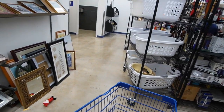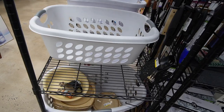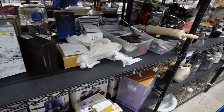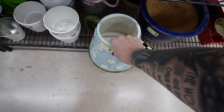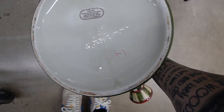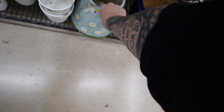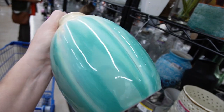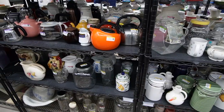Looks like they're putting out some fresh merchandise. Most of those are empty, so that means they must be stocking the shelves. I like the checkered look on this, but I don't think it's Mackenzie-Childs. Sakura China, Debbie Mumm. I think it's made to look like Mackenzie-Childs. It has a pretty glaze on it. Probably a home goods piece though, if I had to guess.